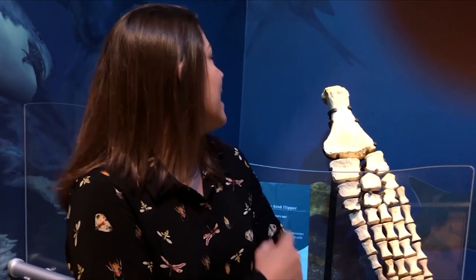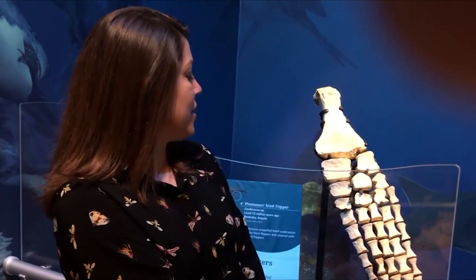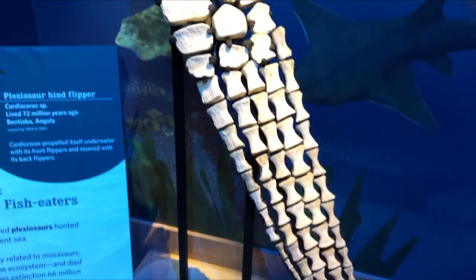And here you can see all the bones that make up plesiosaur flippers. So this is a back flipper, and at the top, there is a big bone, and that's kind of equivalent to the top bone in your leg. That's a femur. And then the next two bones down are the tibia and fibula. So those are like the bones that are in your shin. And then all of those bones down there are modified phalanges. So those are like the bones that make up your toes or your fingers.